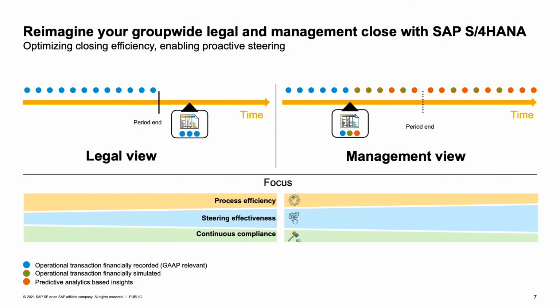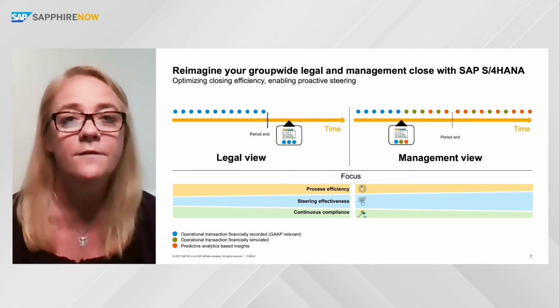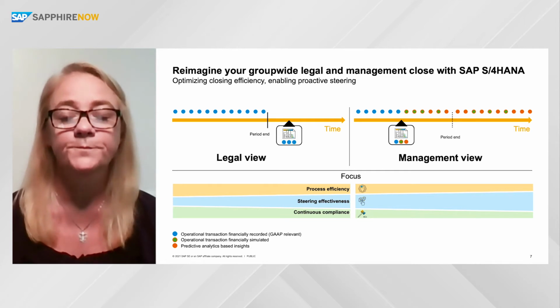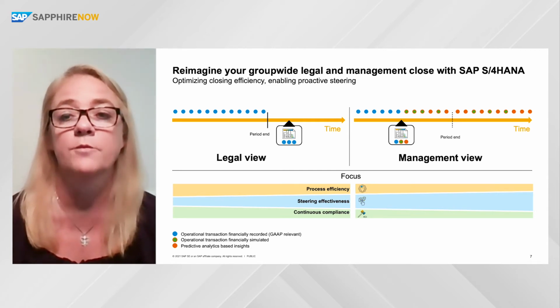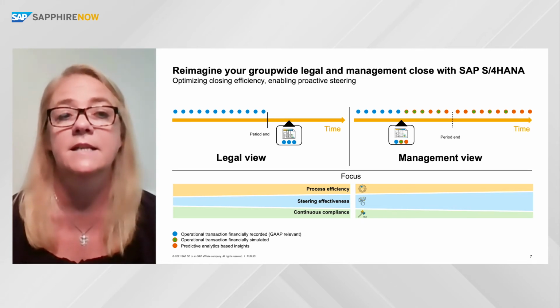Let's take a deep dive into this slide, which helps us better visualize a change in process. How can you reimagine your group-wide legal and management close with SAP S/4HANA? On the left is your legal view. That's going to be your statutory reporting, your GAAP, your IFRS. And on the right is going to be your management view. So throughout the period, you financially record operational transactions. That's the blue dots. And on the left there, in the legal view, at the period end close, you consolidate and produce static financial reports, including your balance sheet, your cash flow, your P&L, etc.